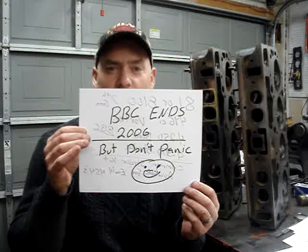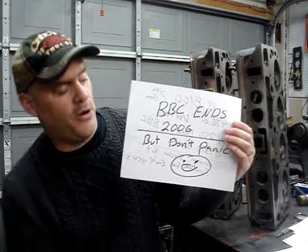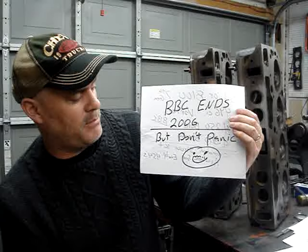Well, in 2006, we all got some very sad news about the big block, and that was that the big block Chevrolet was no longer produced after 2006. That was it. GM said we are no longer producing that engine. Okay, so the days of the big block were over.